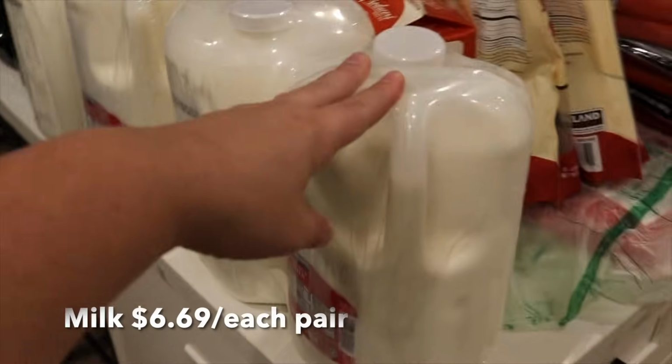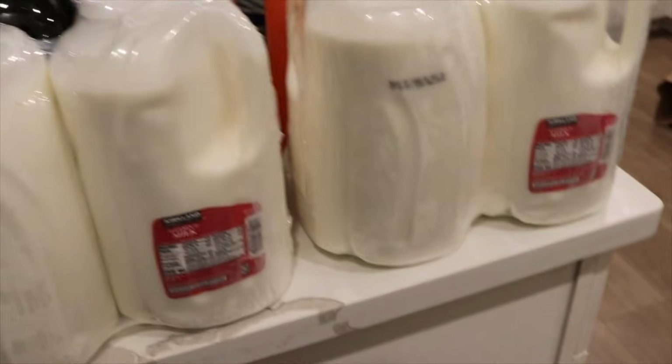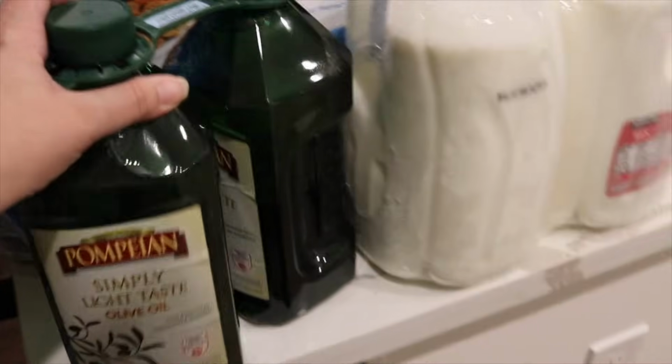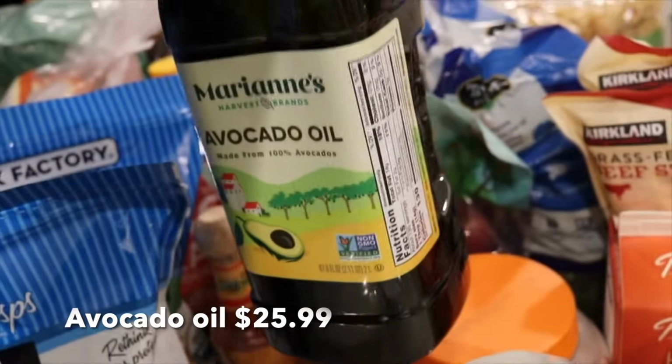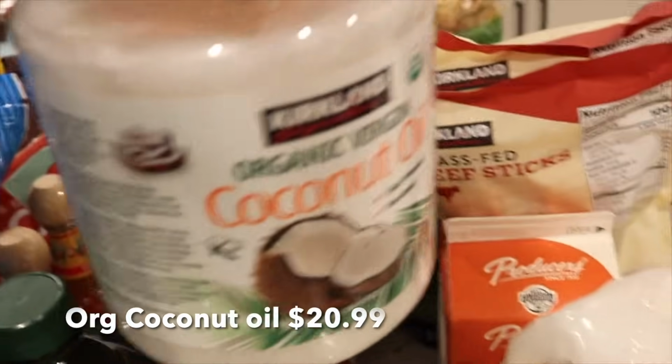So milk's pretty self-explanatory. This is the whole milk. It's not the organic that I'm used to buying. And then I needed to stock up on my oils. So we got some olive oils. And then we have avocado oil in here. And some of the coconut oil.